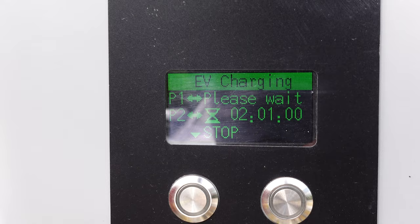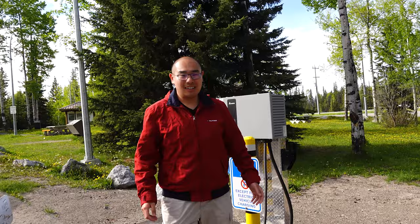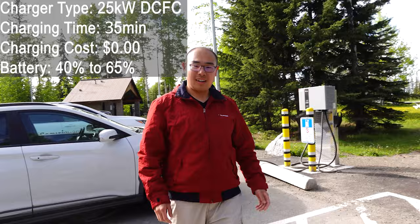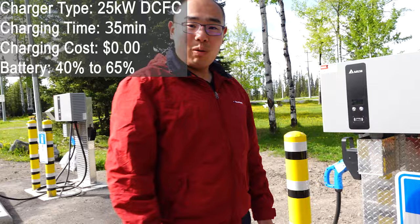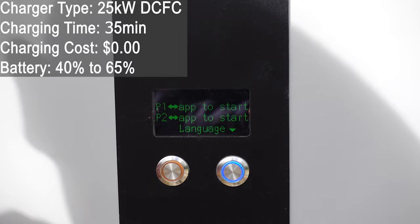Now, the last time we came here, the other charger was not working. Again, same problem as all the other ones that weren't working. It's requiring a tap card or some kind of app, but there's no such thing, so we don't know how that's supposed to work. As you can see, this is the one that's not working. Hopefully they fix it soon. Again, we assume that it's some kind of software setting issue, but we don't know for sure. So we're going to finish charging here, and because it's free, we're going to charge a fair bit. And then we'll go on to Prince George, and we'll let you know when we get there.